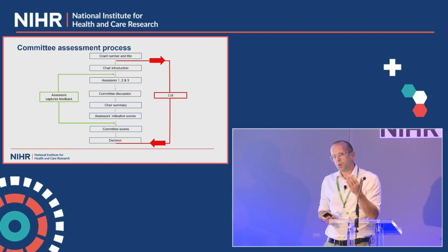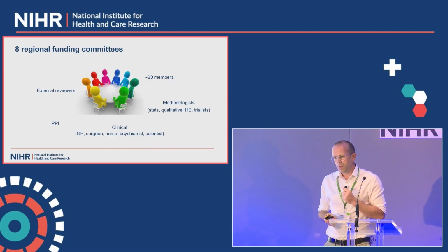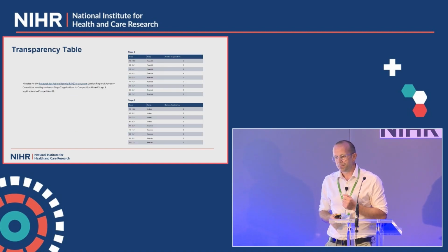So you really need your plain English statement and your application generally to stand out and be clear to the other members of the panel as well. It's not just the entire application, it's really those summary sections that are absolutely critical. We have 8 regional funding committees, and these committees are broad. There's about 20 members within them, including a whole range of methodologists, clinical people, external reviewers, and PPI members. And you need to speak across that whole range of people with your funding application.